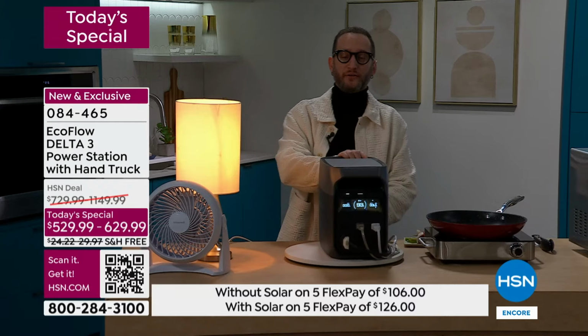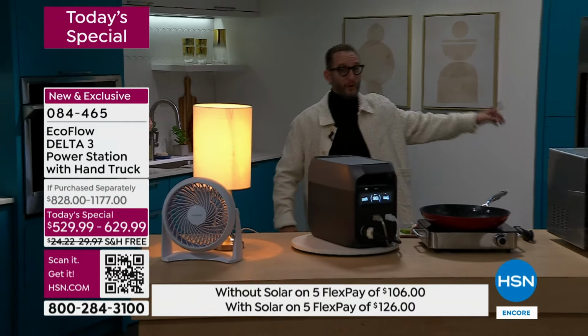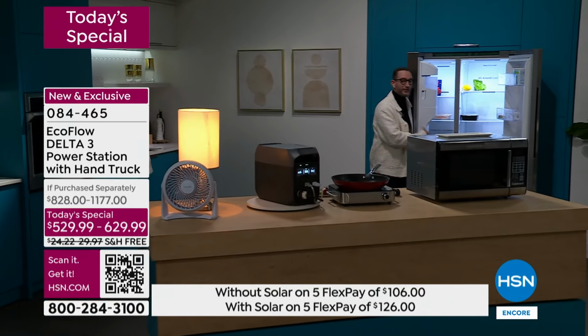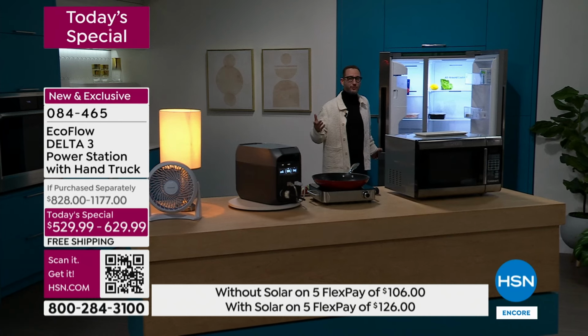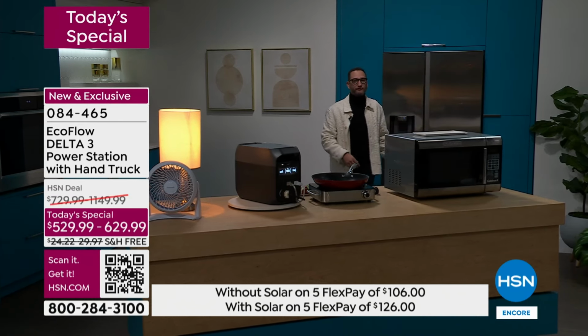Just pure devastation. They were out of power for 2 weeks. Well, they weren't out of power, their street was. Do you know why they weren't out of power? Because they had their EcoFlow. If they didn't have their EcoFlow for 2 weeks, what would they be doing? They were able to power up their refrigerator and their freezer to keep all of that food cool.